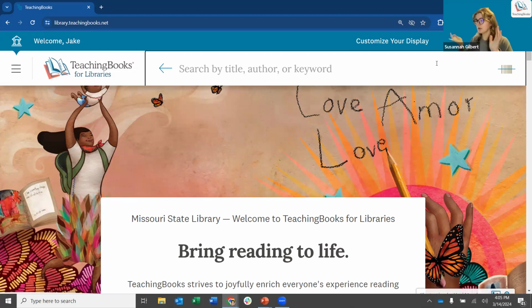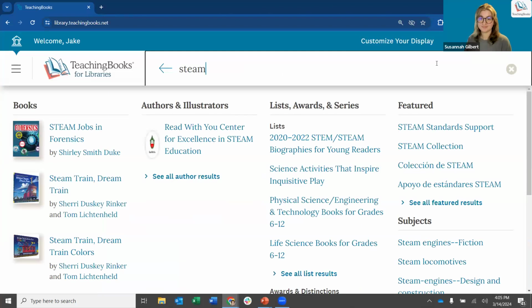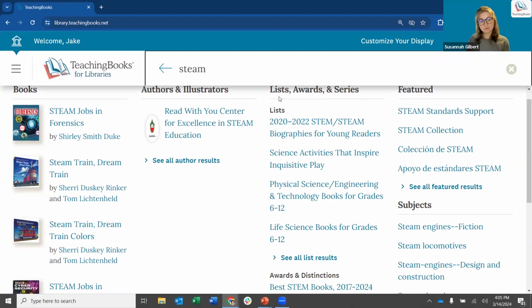So what's another kind of book that we might really want to highlight in the summer? Got some reluctant readers, maybe they're looking for fun things to read this summer. What else might we want to look for? Open to suggestions. How about STEAM? Ooh, wonderful. STEAM. So we can just search. We can search for that. STEAM, and there's a whole lot of results when you type in STEAM. Yes, always. So we've got lists, we have books with STEAM in the title, but we also have featured collections there. So we can go into our whole STEAM collection.